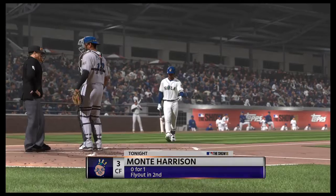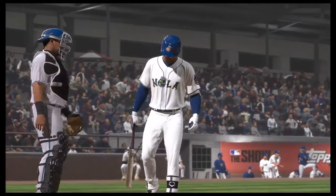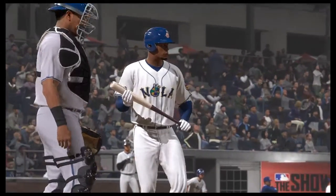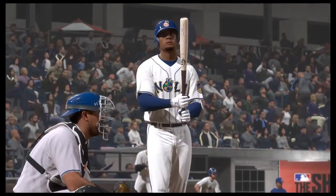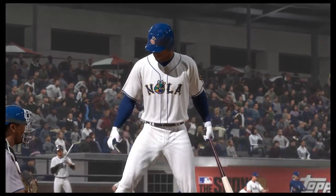Digging in, Monty Harrison. He leads off in the bottom of the 5th as they look to break through on the scoreboard for the first time in this one. Yeah, baseball is a game of adjustments, and it's time they start making some. They don't need to change their entire approach necessarily, but now is maybe when they start thinking about ways to get the guy on the mound out of his rhythm a bit.